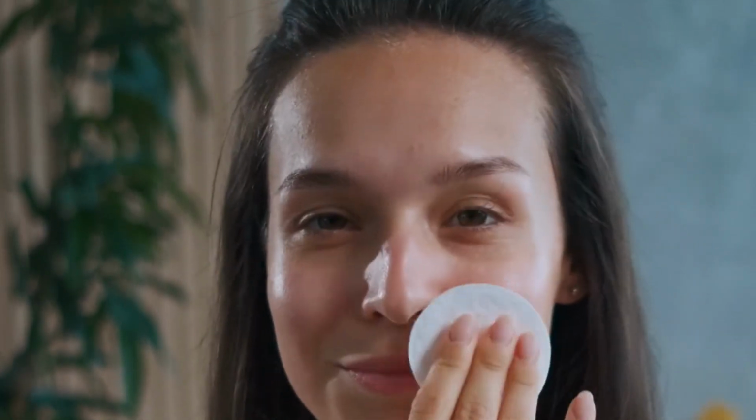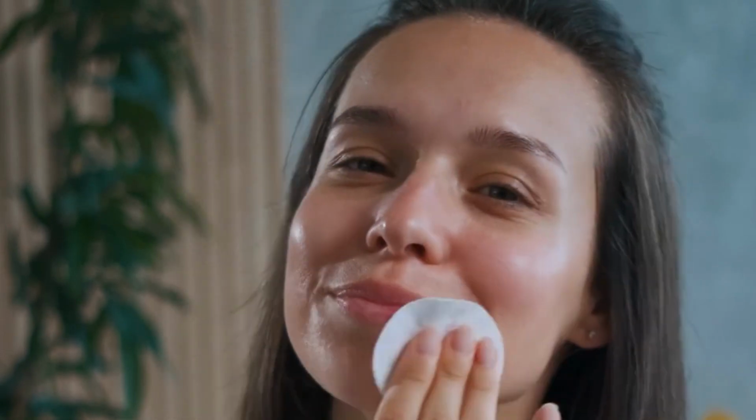Another reason could be that you need to exfoliate your skin. A layer of dead skin cells can be preventing your skincare product ingredients from effectively penetrating your skin. So it's a good idea to periodically use a chemical exfoliator to exfoliate your skin to ensure that your skincare product has the opportunity to properly access and work on your skin.